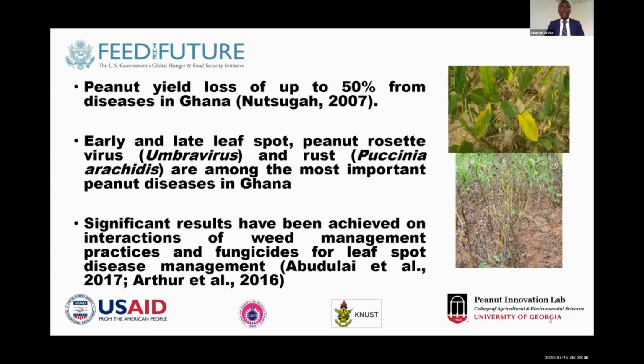Also, diseases cause a lot of yield losses in peanut production in Ghana, and are known to cause up to about 50% of the yield losses. Paramount among these diseases are early and late leaf spot disease, the rosette disease, as well as the rust disease. And so significant tests and experiments have been done and recommendations have been given.